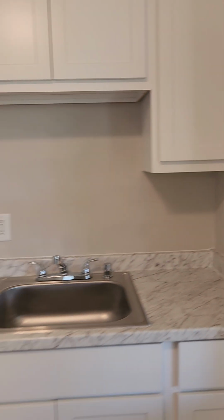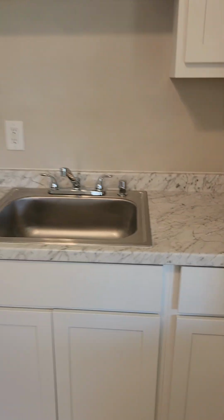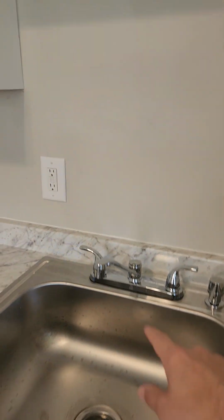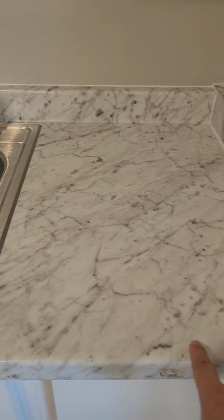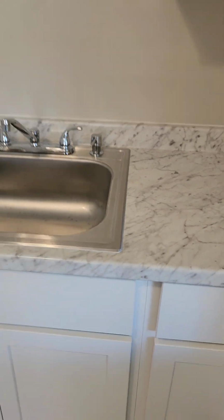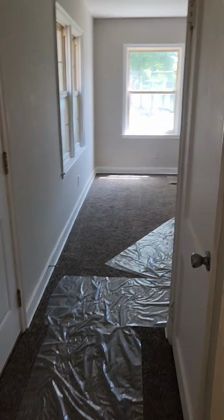It's hard to really guess, but it looks like those cabinets are newer. The sink and everything looks a little bit older. The hardware looks newer. The sink itself might be a little bit older. The countertop is just your laminate countertop, the cheapest variety. It has a good pattern on it though. It kind of makes it look nicer.